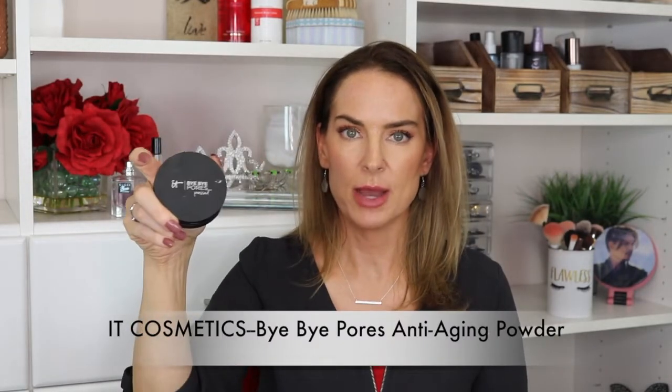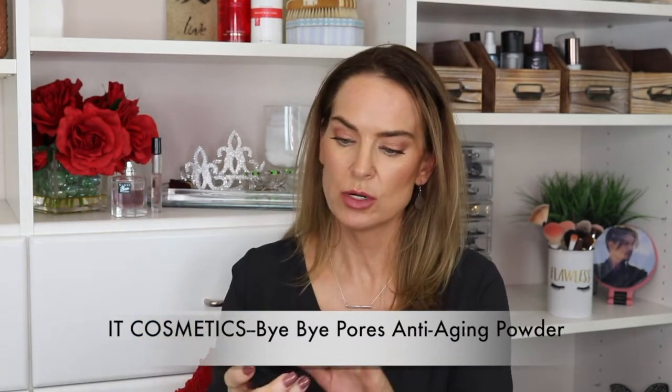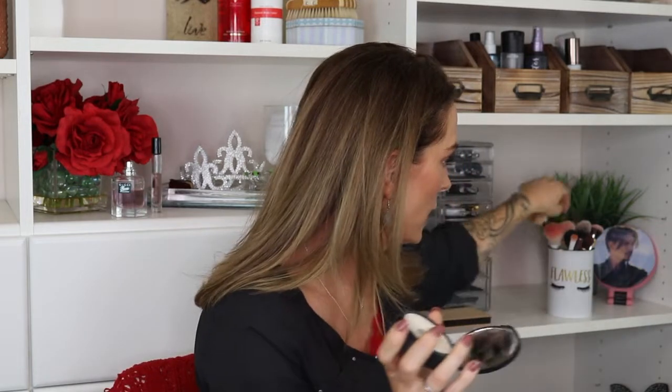Another really good one for mature skin is the IT Cosmetics Bye Bye Pores Pressed Powder. I prefer the pressed powder in this. Okay, yes, I can open it. I've hit pan on this. I love this one. I take a brush like this, and I just kind of press it in, and you do not need very much. Tap out the excess, and then I will just press it into my pore area right here under the eyes.